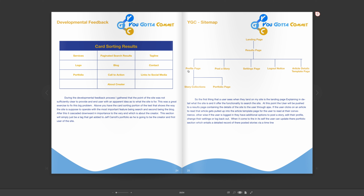But the profile page is the most interesting because this is where all your story collections are found and your portfolio page exists. So as you add more stories, your profile can gain more, and you can add more stuff to your portfolio of accomplished successes.